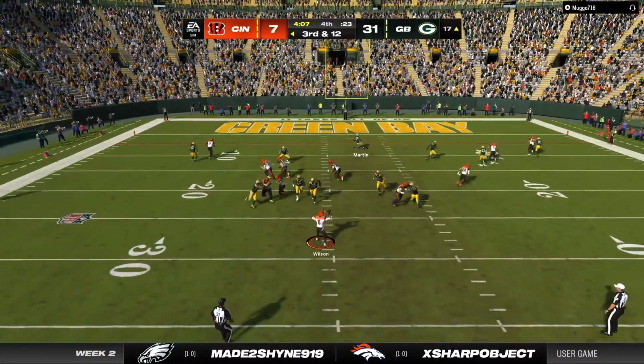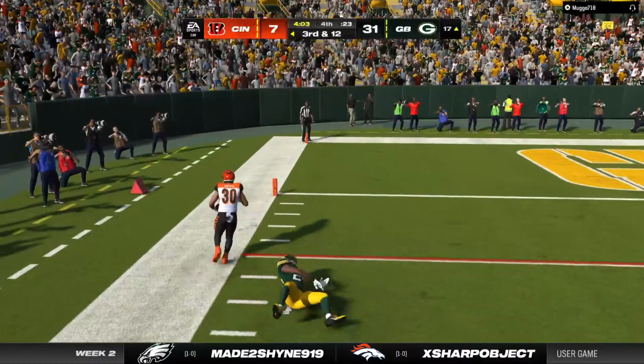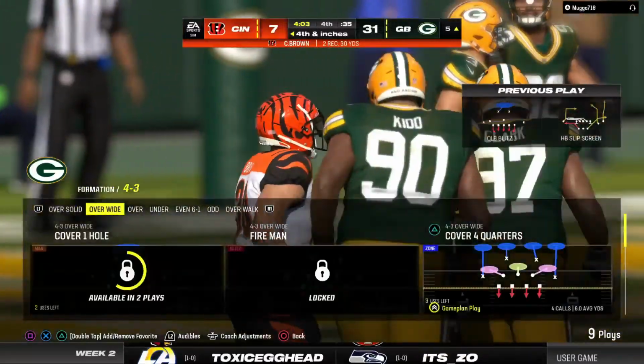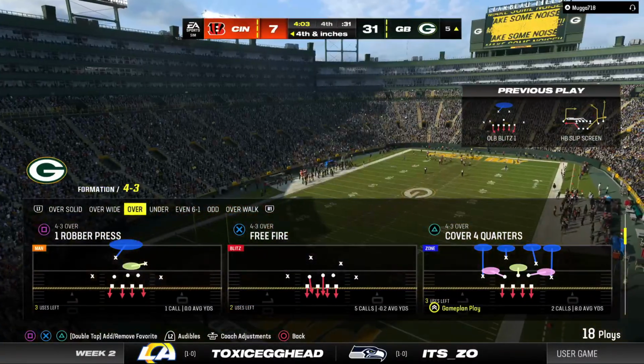This is 3rd down and 12. Got a man. It's Brown. And bulldozing his way through. And he will reach the 5-yard line before going out of bounds. They do get 12, but they'll be marked short. And that leads to a 4th down.